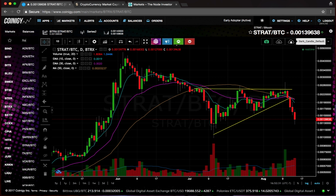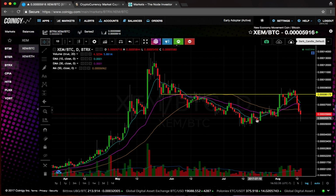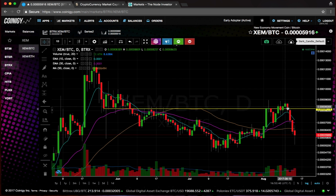Another one is NAM. NAM was one I had to get out of because it's reversing a little bit here. Again, same thing. It was bumping up to this old resistance, trying to break out, didn't really do it, and just recently started breaking down a little bit. Now volume is not as extreme, but it's still slightly above average here. So again, not looking good for NAM.